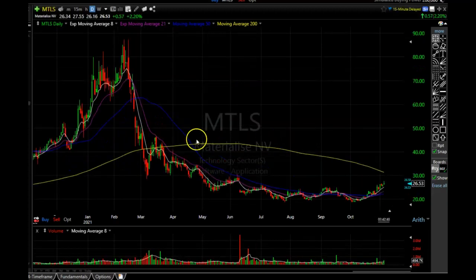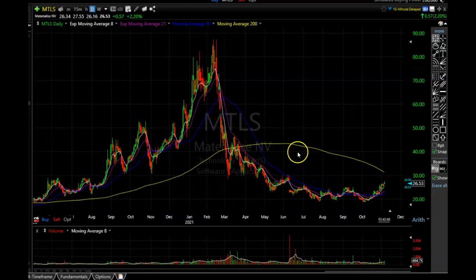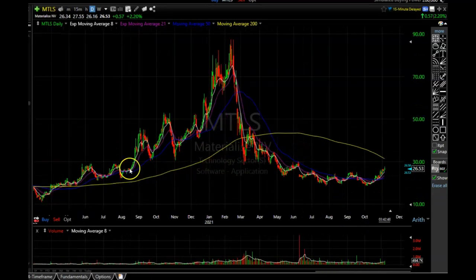Another one is MTLS. You can see MTLS coming around the right side of a rounded bottom formation as well. It got some pretty decent volume coming in, but you can see MTLS had that huge climax run, and then we had the sell-off, and once this sell-off starts to happen, you just kind of want to wait for it to form one of these rounded bottoms before you jump back into it. And it looks like that's what MTLS is doing.